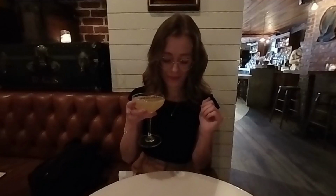Oh wow. If you like lavender, you will like this drink. If you do not like lavender, I do not recommend it, but I love lavender. That's good, but it is a strong drink, so I'm gonna spread it out throughout my meal.